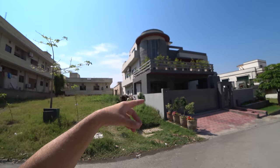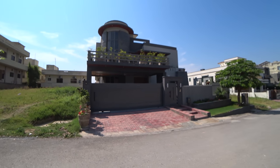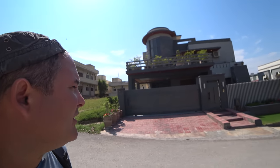Also here in Islamabad, you don't have the super tropical heat. It's not so humid. So it feels like European summer. This one is also nice. It'd be nice to see this from inside, but not going to. I just want to show a little bit of the neighborhood.